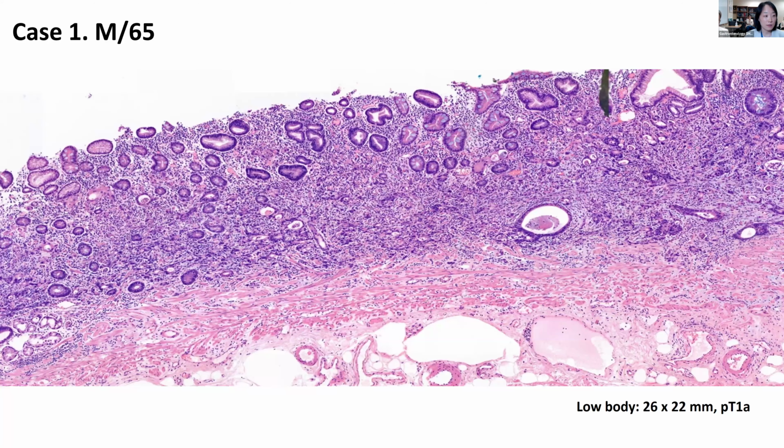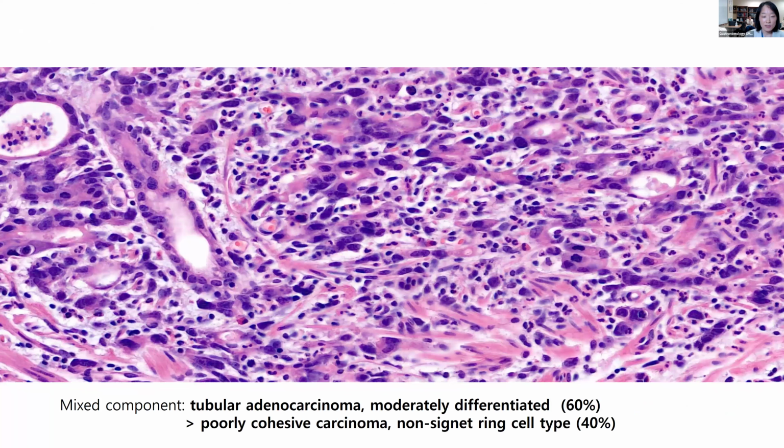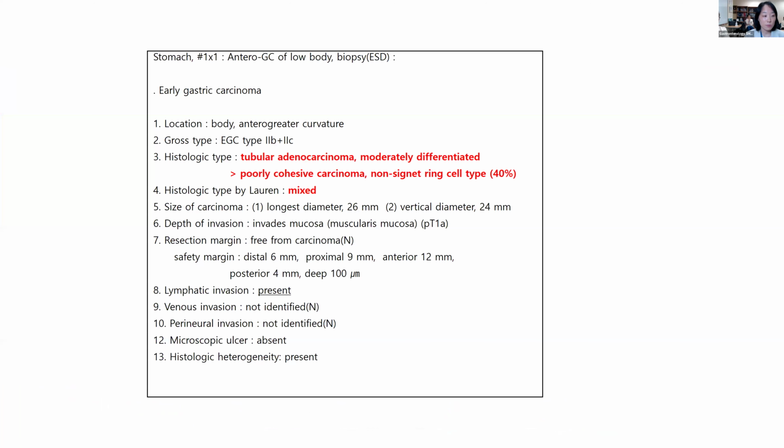The first case is an ESD specimen from the low body. A 26 millimeter tumor is observed and it's confined within the mucosa. We can see infiltration of tumor cells into the muscularis mucosa. The tumor consists of moderately differentiated tubular adenocarcinoma, accounting for about 60%, and poorly cohesive carcinoma, non-signet ring cell type, accounting for about 40%. And this is the final pathology report of this patient. All histologic subtypes consisting of this tumor were described like this, and it was a mixed type by the Lauren classification.